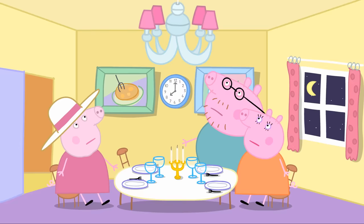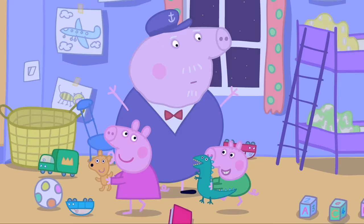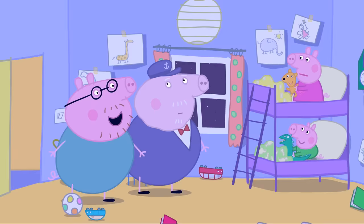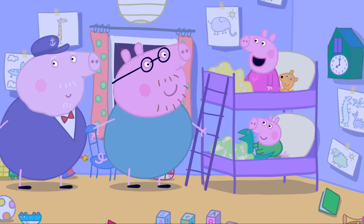Granny Pig, Mummy Pig and Daddy Pig are still waiting to eat dinner. That bedtime story doesn't seem to be working. I'm the expert at telling bedtime stories. I'll have them asleep in no time. Let me check on it. Peppa, George, back to bed. But Grandpa hasn't finished the story yet, Daddy. I'll finish the story. I'll be down in a minute.